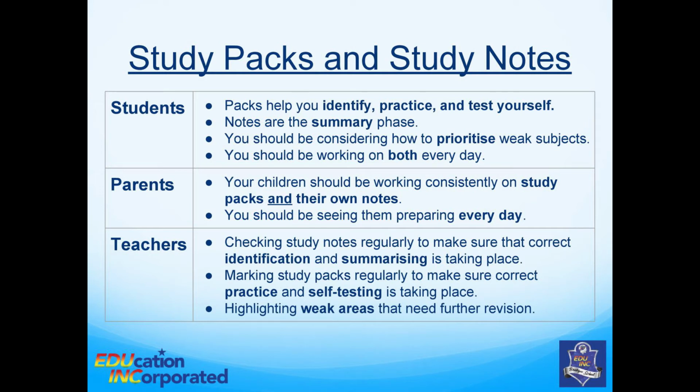Study packs and study notes. Students, parents and teachers all have a role to play in preparing for the exams. The students are the ones that are doing most of the work, and at this point, identifying, practicing and testing yourself should be your priority. Your study notes have been made, and you should be finalizing them as we go into this phase of studying. A very important thing is to consider and evaluate your strong and your weak subjects. Your weak subjects might require more time and more dedication, but it should not be at the cost of your strong subjects. Strong subjects also need to be revised so that they stay strong, and you also need to practice in preparation for those exams.